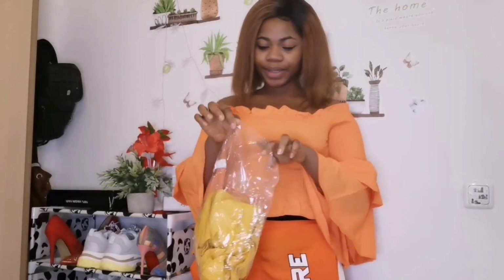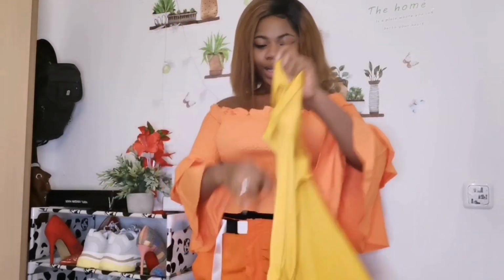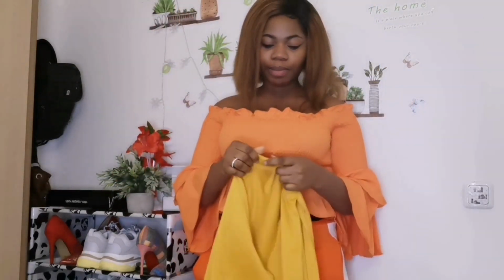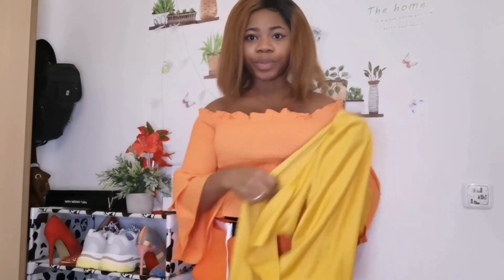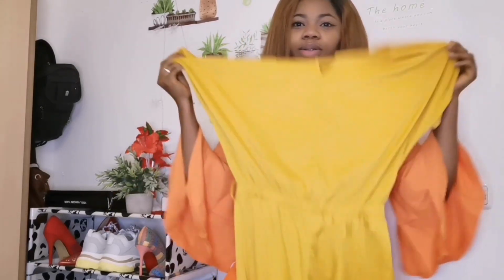The next item is this jumpsuit. It came in mustard color. I don't know if this is mustard or yellow. What do you guys think? So this is the jumpsuit. I chose this in the size L. This is size L, and it is so long, and the material is not that thick and it's not light as well. So there's nothing much about the jumpsuit. It has only a belt, and the trouser side is kind of baggy. So guys, I'll be putting it on now and I'll show you what it looks like.